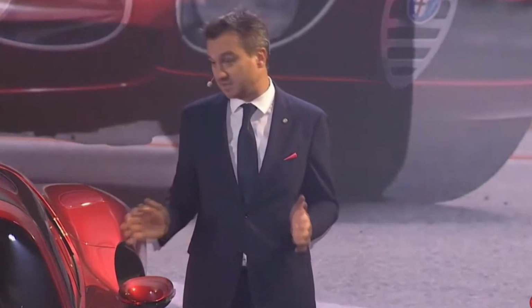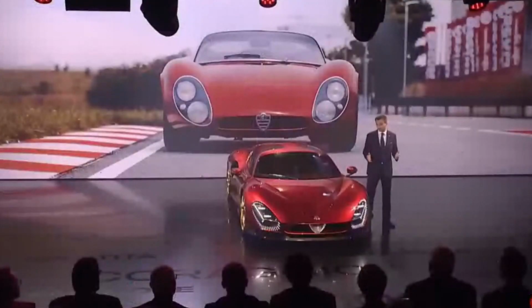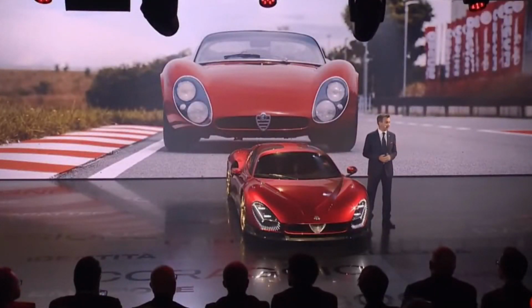3 key elements. The first: 33 is track, but Stradale means road. A street-legal supercar offering a superior level of performance, drivability, and comfort.